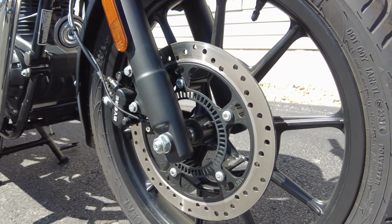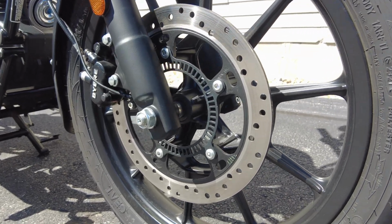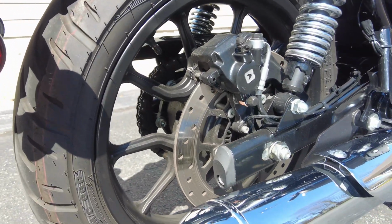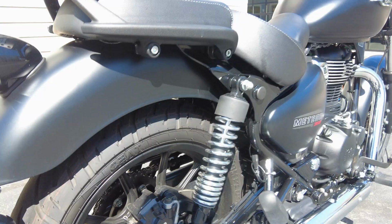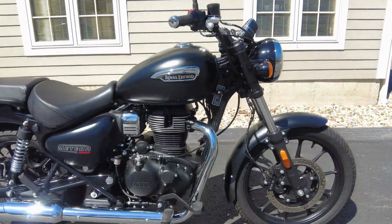300 millimeter rotor in the front with a 2-piston caliper, and we can see the rotor surface has worn very evenly. There's no rust or corrosion. The bike, we can tell, was always cleaned and stored properly. And this rear rotor, 270 millimeter disc back here. And once again, that's a single piston caliper, but once again, the rotor surface is very clean.